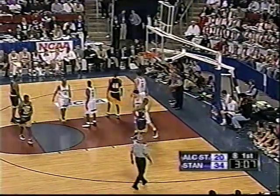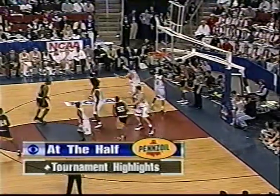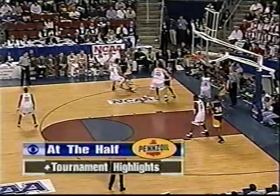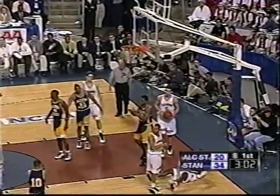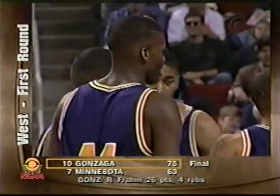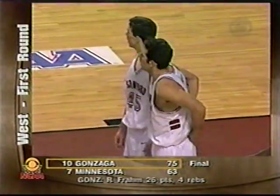And coming up at the half, Greg Gumbel and Clark Kellogg will get you updated on all the tournament news, scores and highlights. While others of you will be going to your local news. They'll rejoin us for the second half. Flying inside, Fleming. And the freshman with a good off-the-dribble move.